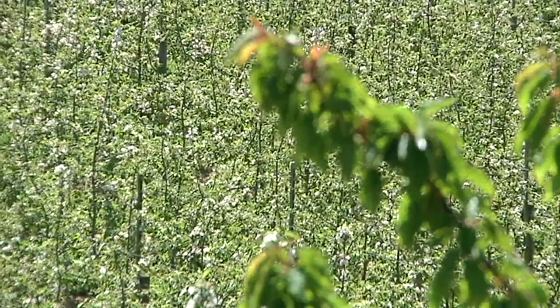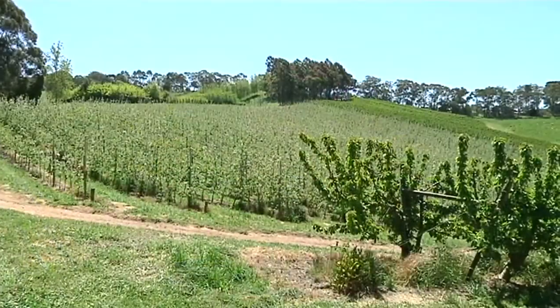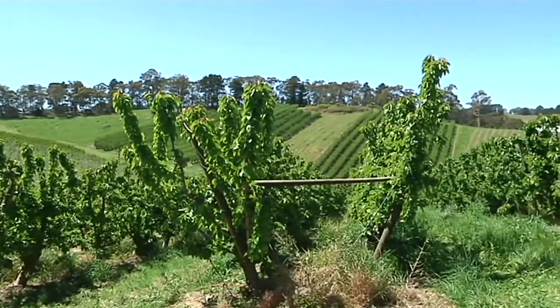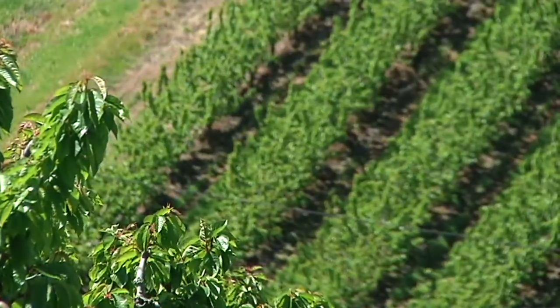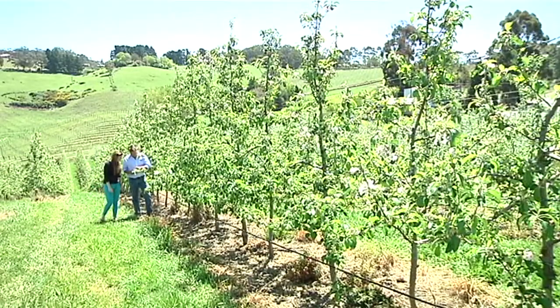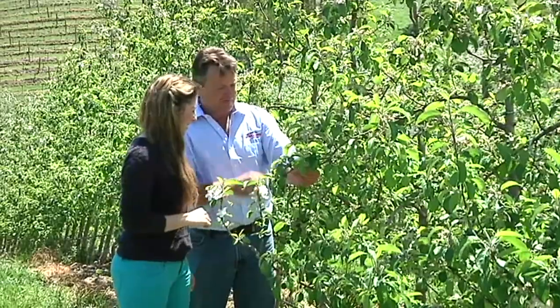This apple orchard in South Australia is part of a cooperative company. It's owned by growers who work together to produce the apples. More than 50 orchards make up the company. Mark is a fourth-generation grower, which means apples have been in his family for about 100 years.